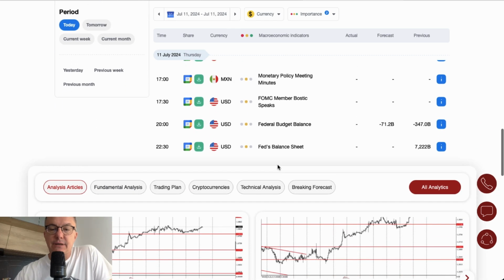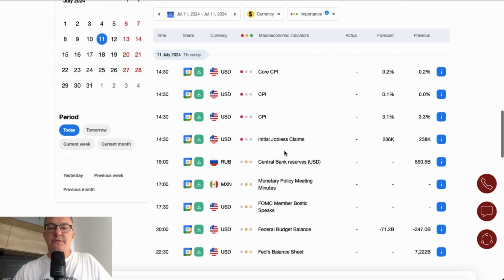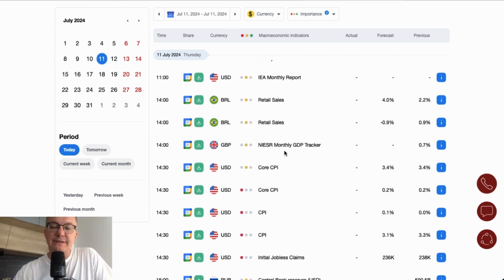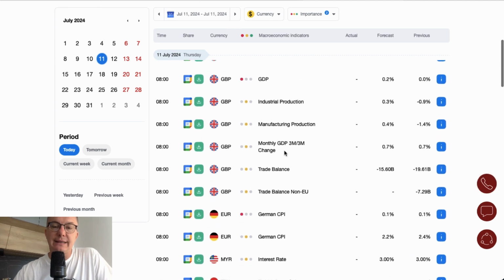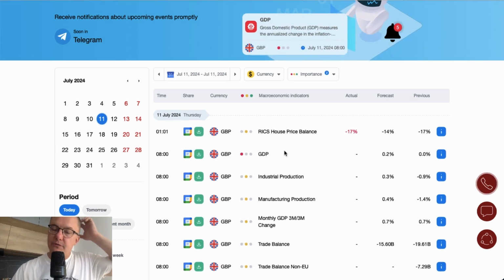Then at the end of the day we got a speech from the FOMC member Bostic, and then at 8 o'clock we got the scheduled release of the federal budget balance, and 10:30 we got the Fed's balance sheet. So very important data releases in form of the CPI, both from Germany and from the USA, together with the GDP of the UK, is a mixed bag of very important data releases that might cause some sort of volatility on the market.